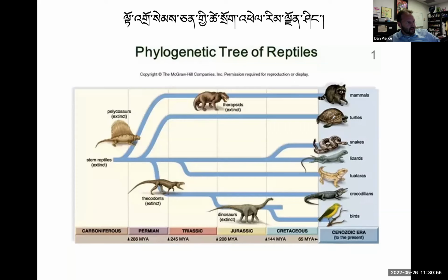Where we see four main types of reptiles.